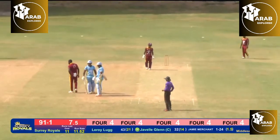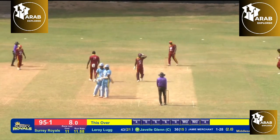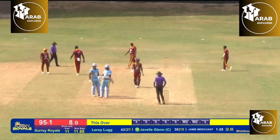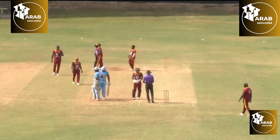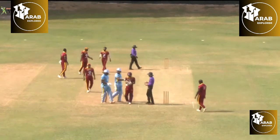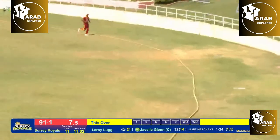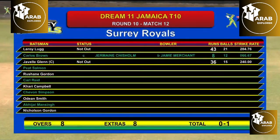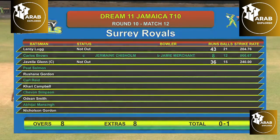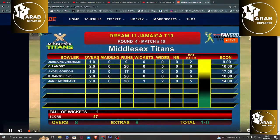Your thoughts, my good friend? I tell you, this Surrey Royals really batted nicely through the innings, led from the front by Leroy Lugg. They did not realize that they had won the match, 95 runs for 1, winning by 9 wickets, as you said. But could you tell me about the innings by Lugg and Glenn? And Glenn, I think, finishing on 36. I want to make special mention of Glenn's innings. Just 15 deliveries for the 36 runs. Yeah, 46 runs off the bat of the big man himself.